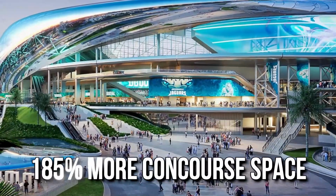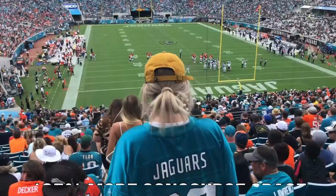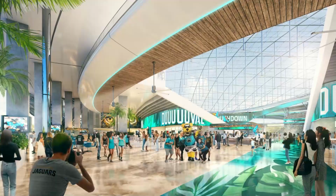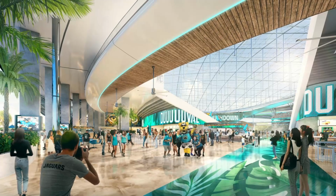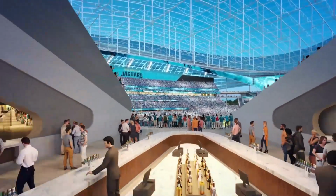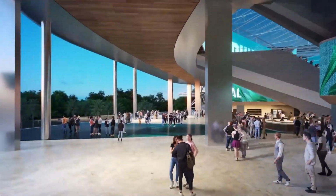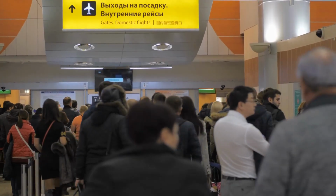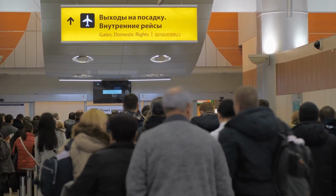2, 185% more concourse space. Ever felt like you've been spending more time fighting through crowds than actually watching the game? Well, that's over. The new stadium's getting 185% more concourse space, meaning wider walkways so you're not elbowing your way to the bathroom, more food and drink vendors, we'll get to those in a second, and way faster times because nobody buys a ticket just to spend half the game in line. Let's be real, watching a game shouldn't feel like navigating an airport terminal at rush hour, and now it won't.